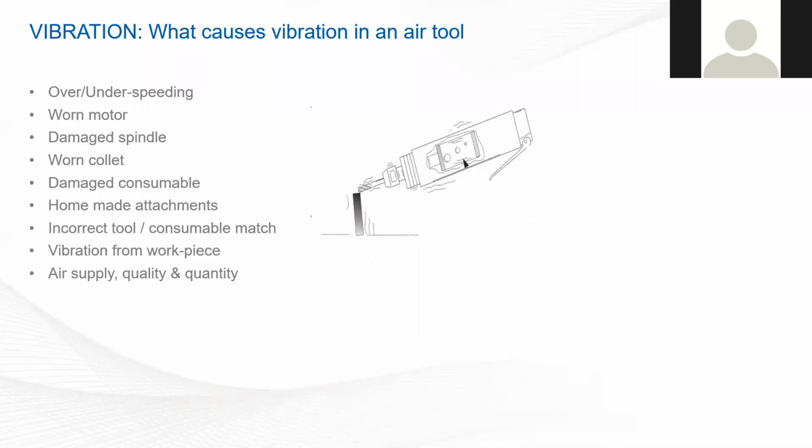Incorrect tool or consumable match. This is a big one. We need to make sure that we match the consumable with the appropriate air tool to run at the appropriate speed. So we need to make sure those three things are intact. I've seen this happen in the past. If we have a consumable that is rated for 30,000 RPM and someone's trying to run it in a pencil grinder at 75,000 RPM, obviously it's not meant to run at that RPM or at that speed.